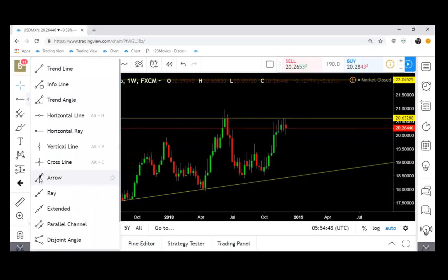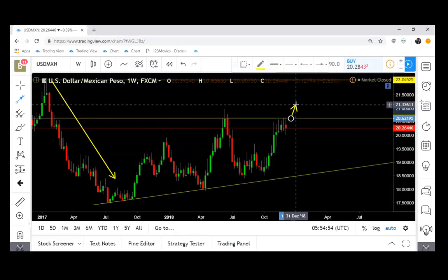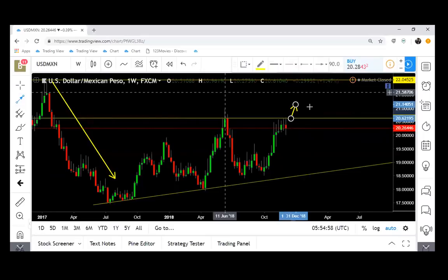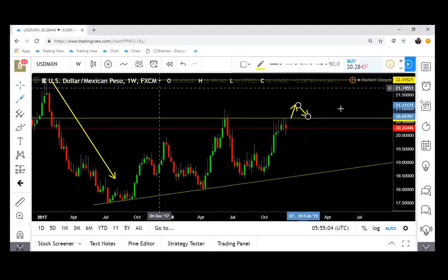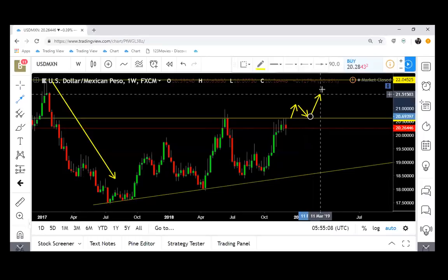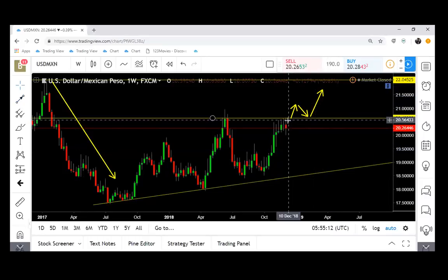Because whenever you look to take a breakout trade, if you're not catching the breakout, if price would have broke above this and closed above, I would have waited for some type of correction, some type of pullback, all right, before taking it higher. That's really how I trade breakout trades when it comes to key zones like this, okay? But price didn't do that. Price rejected. It respected this zone.